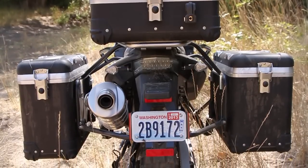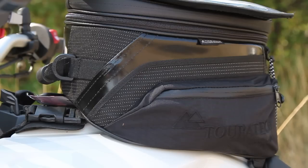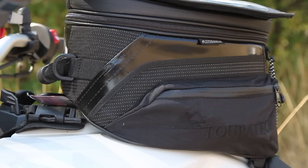The F800GS is a great motorcycle, and Touratech's got some parts and some accessories that allow it to become a real long-distance travel motorcycle with a pannier system and tank bags and all the protection items. We take a good motorcycle and make it a great motorcycle for long-distance travel.